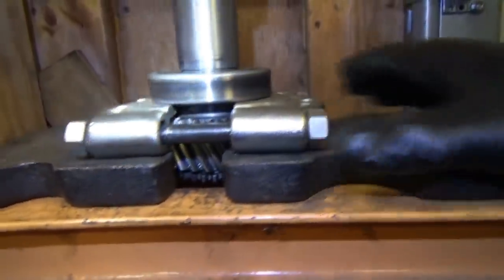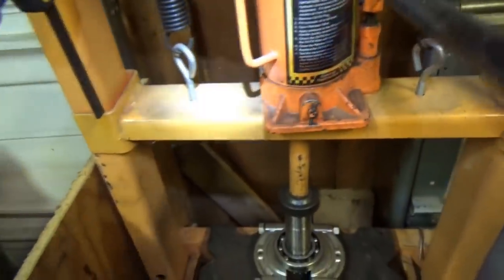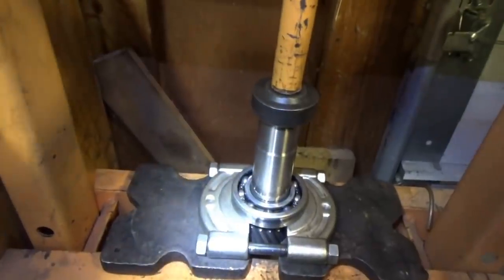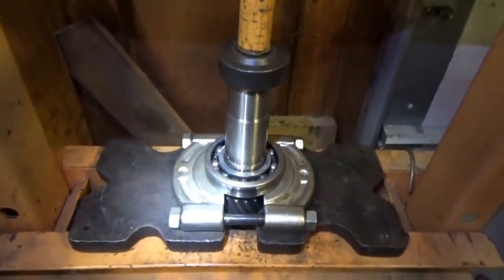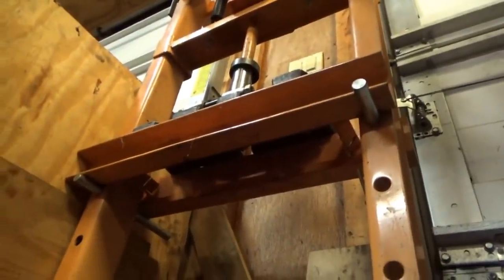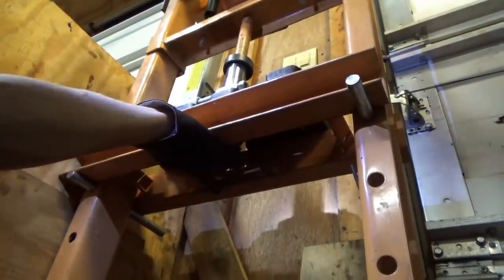Maybe a little bit sideways. Looks pretty good. Let's give it a shot. Okay, it's coming out very nicely. And you want to make sure to catch the gear as it comes out.